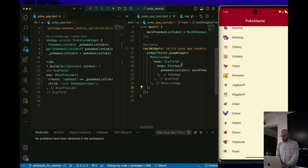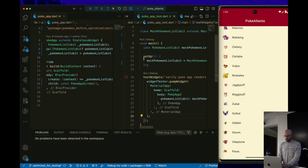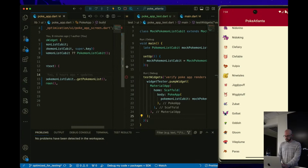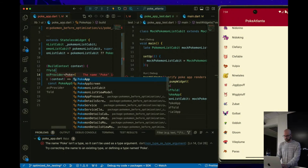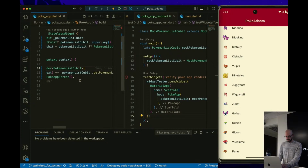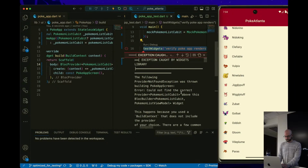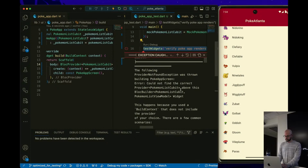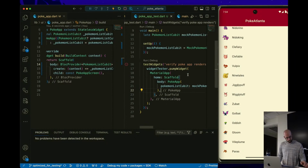Okay, let's try that. This is a live presentation, right? So let's take advantage of it. So what they're saying is, maybe for like, yeah, I would put it there and then also here on the block builder, and you have to specify which cubit to use. So this is a Pokemon list cubit. And let's try that first and see if that gets it. Okay. Bear with me a second.